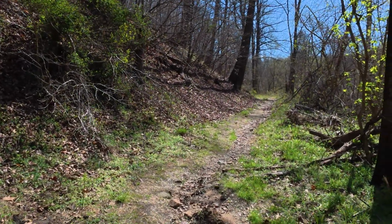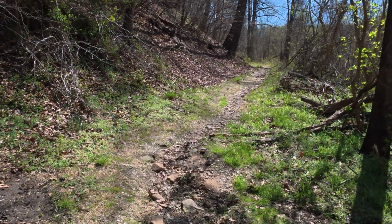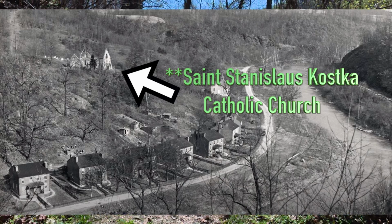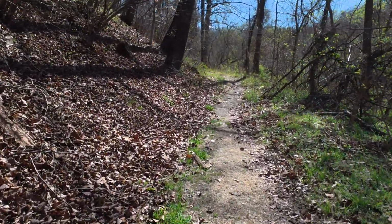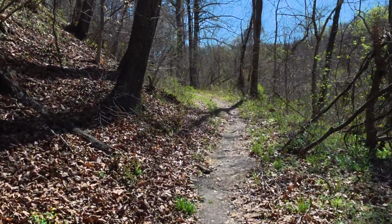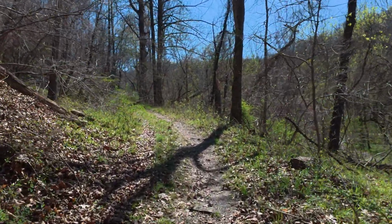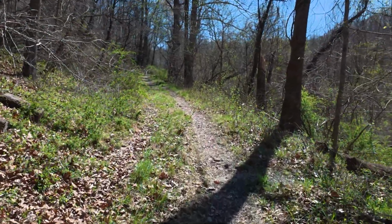Up this way, there's going to be 2 more cars, and I think it's the St. Stanislaus Catholic Church, if I'm saying that right. It was struck by lightning in 1927 and burned down. A lot of historians believe that a lot of the records for the town were kept in that church and were destroyed by that fire. So let's go up here and I'll show you the cars and the church and the cemetery.